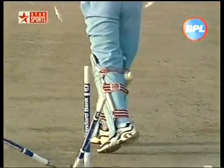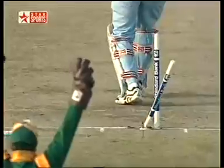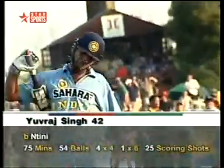And then to get out like this, he's irritating. Look, he's not really moved anything. Front foot's got hardly anywhere. And the whole stumps have gone over from what is a quickie, a straight, well-pitched up ball. 167 for 5.